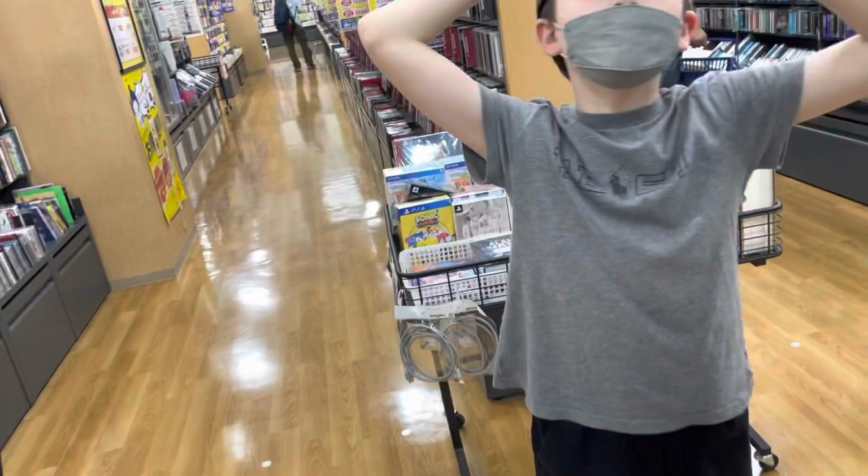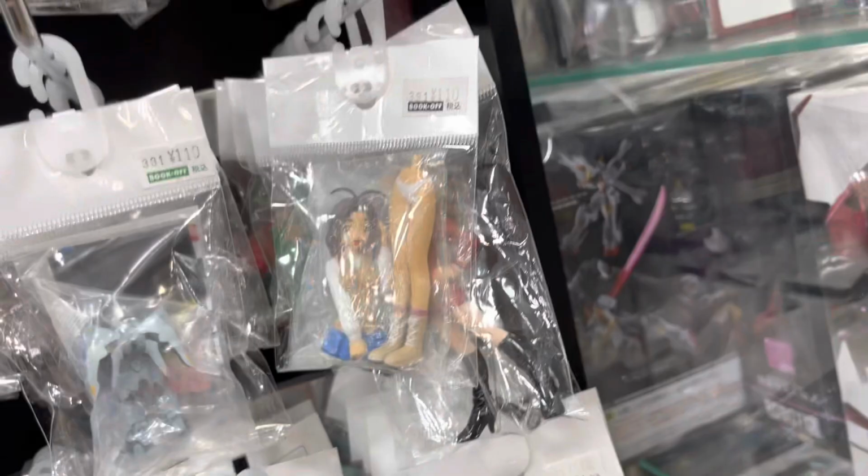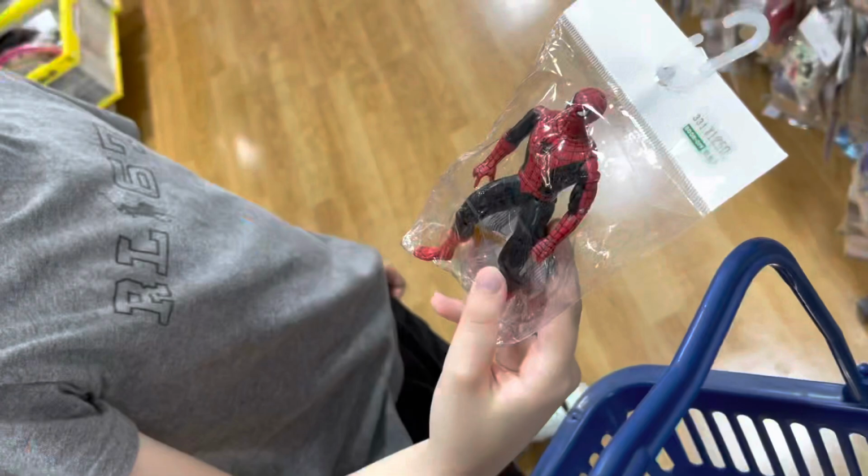We haven't looked over here yet. Oh, more junk. I think I've got things just falling into my basket. Did you find Spider-Man? Oh yeah, we have that one. It's one of the old Toy Biz ones.